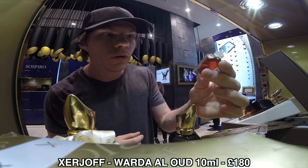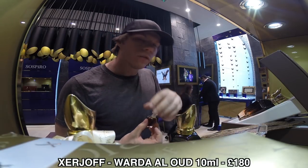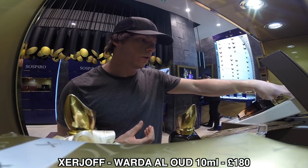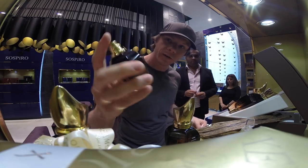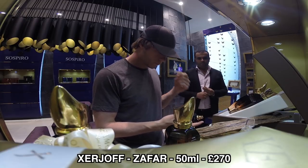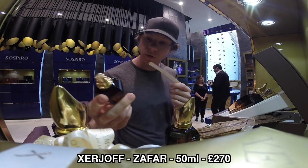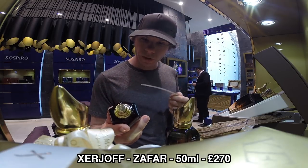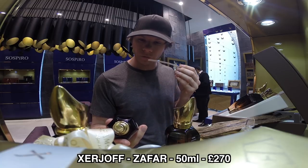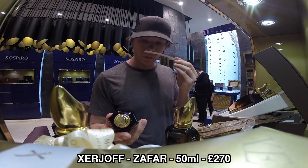Warda Al Oud. This one's quite nice. You get a lot of the rose and a very smooth oud. It's not dirty, it's very, very smooth, and the rose is lovely actually. This one's called Zafar. They have notes on the back, which is quite nice. Head of rose, black pepper, heart of neroli from Morocco, oud from Laos, white flowers, base of cedar, incense, Haitian vetiver, musk, and oud Burma.